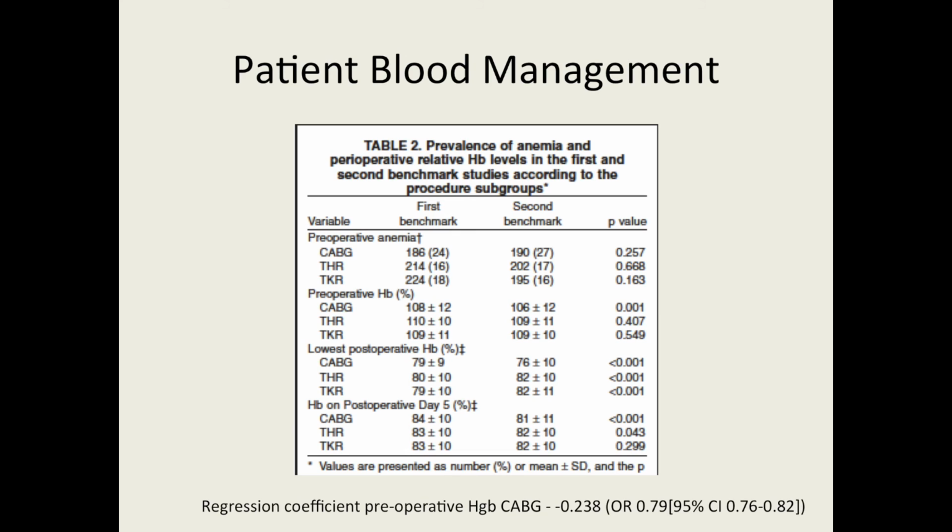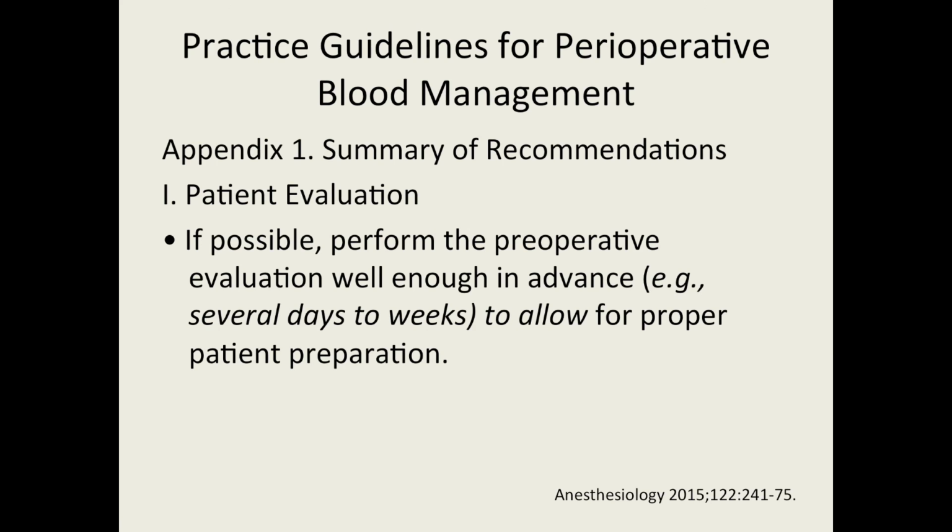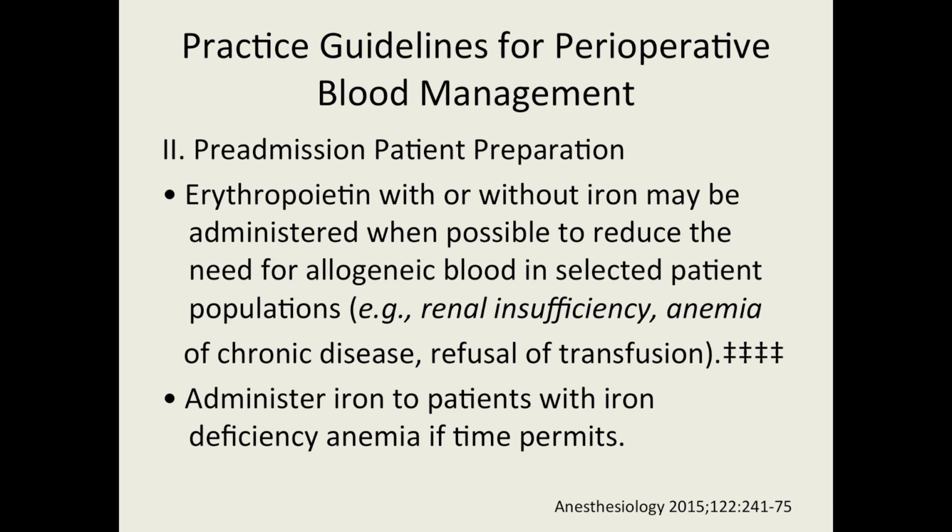And if you look at these data here, what you can see is that across the world, and this is one of the papers that Dr. Shander participated in, it's not only us that have anemia. There's anemia everywhere, across all categories. And the strongest predictor of preoperative transfusion is the hemoglobin. So hemoglobin is very good for predicting when you're going to get blood. And so the American Society of Anesthesiologists is now saying, hey, you know what? They kind of give you a halfway green light on ESAs, with or without iron. And then you administer iron to patients that are deficient, but you've got to find them in order to give them the iron.